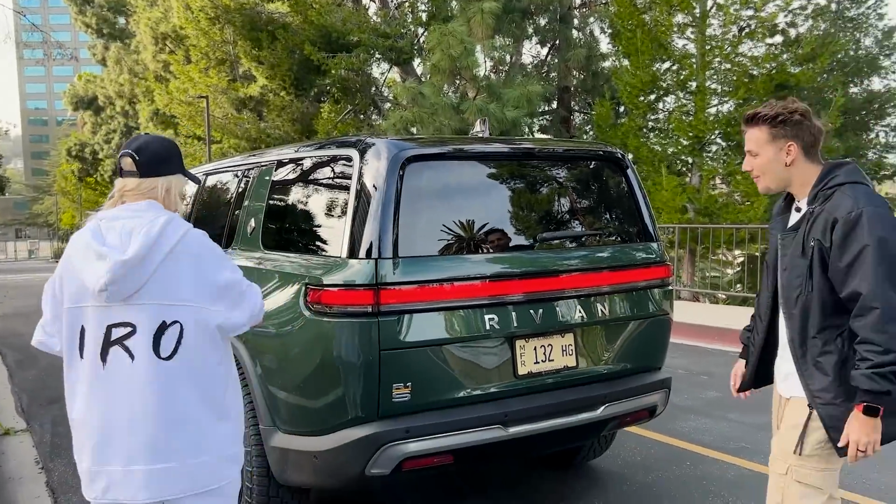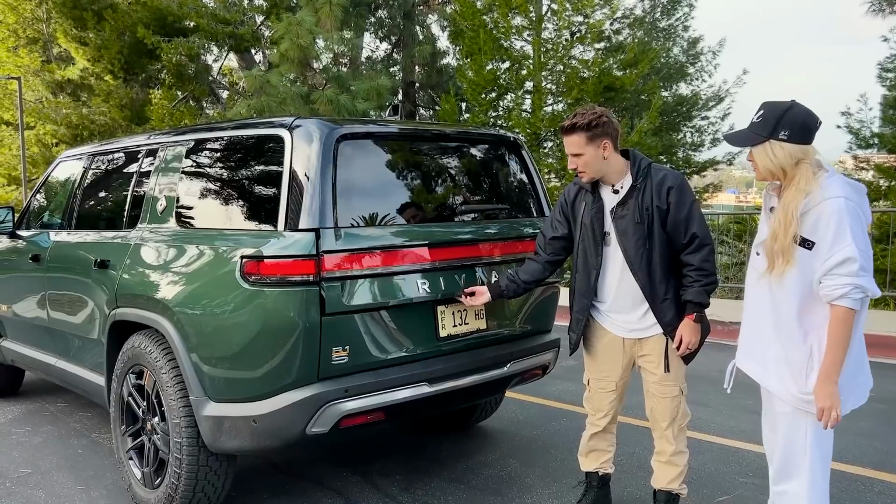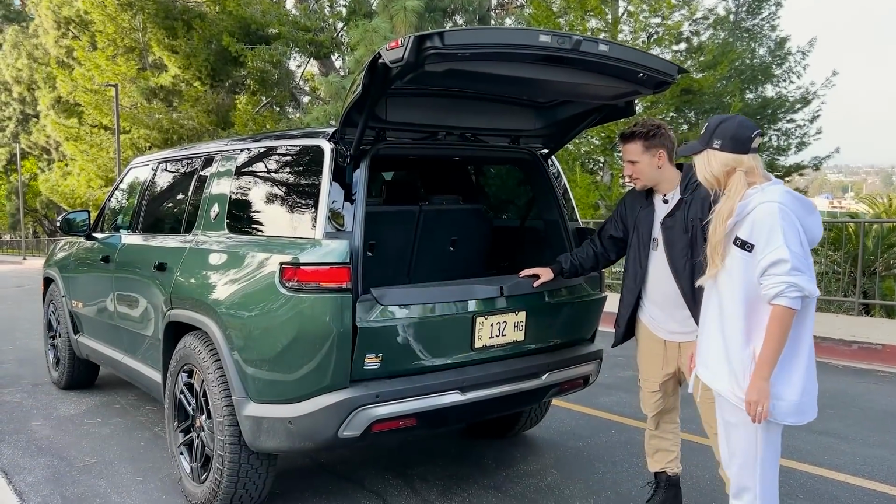Okay, cool. All right, round the side, guys. Come around here. We need to show the back. There's some cool stuff here. Okay. Look, ready? Look. So that pops up. Yeah, there's just a little button. Yeah, but then you have a second part that comes down.